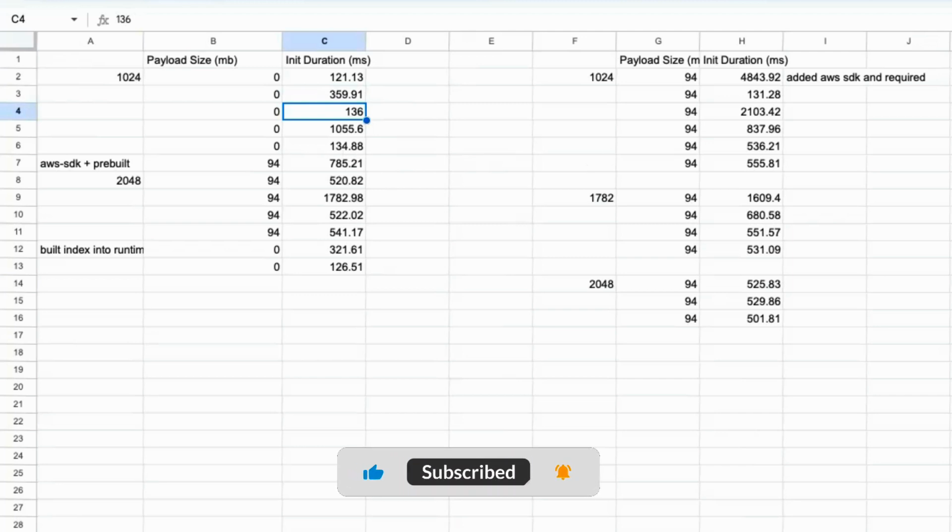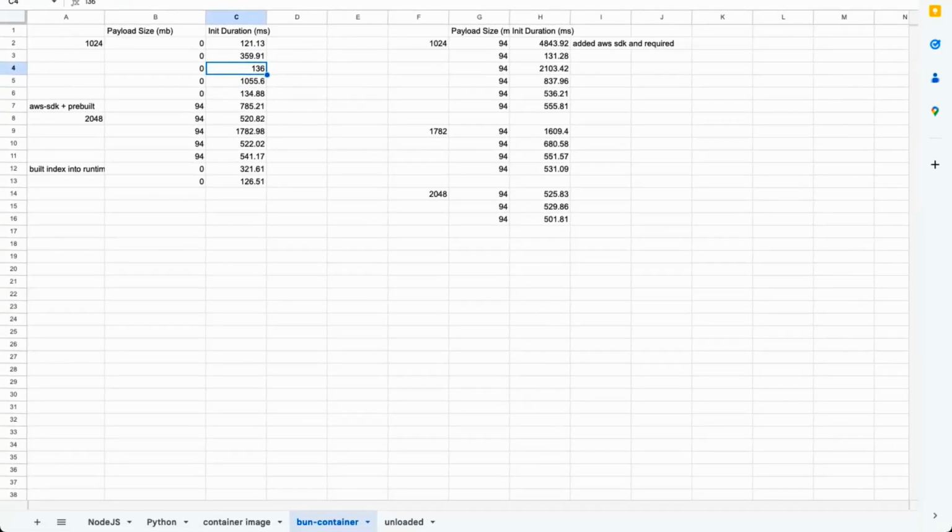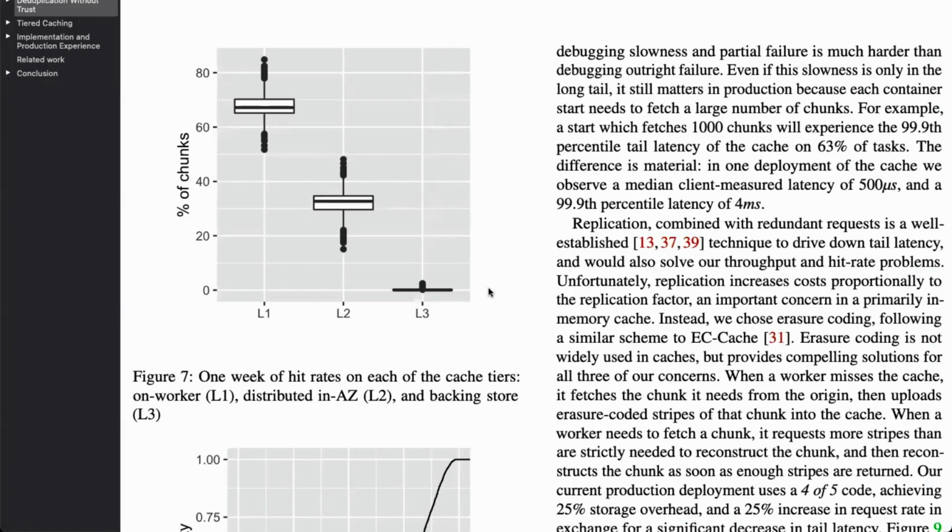Yeah, that's really interesting, because I think you mentioned there's a huge swing depending on which cache you hit, whether you hit the L1 cache or maybe the L2 cache. And I'm guessing as more and more people use Bun with container images, your chance of hitting an L1 cache or L2 cache is going to improve as well. Yeah, exactly. And that's true for any dependency.